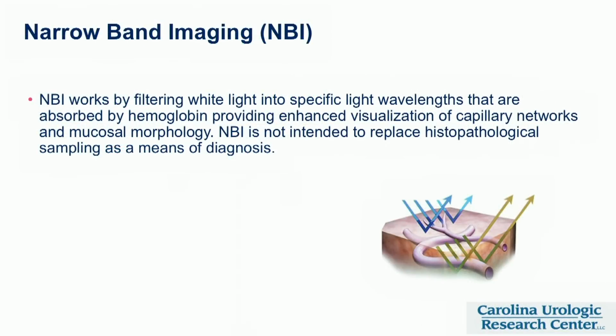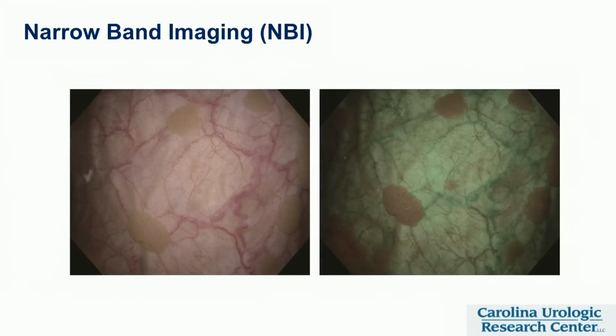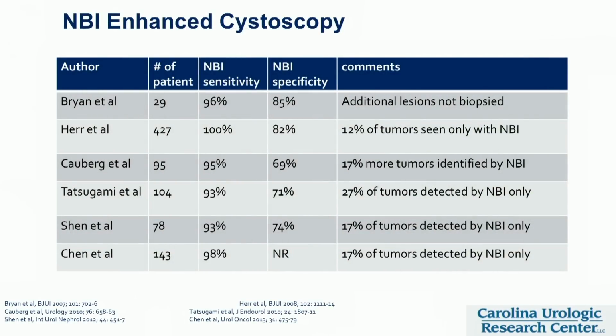Let's talk about green light, or narrow band imaging. It works by filtering white light into specific wavelengths, is not intended to replace histopathologic sampling, and is agnostic to endoscopic equipment. And you could see a nice example of a white light versus the green light, just simply when you flip the wavelength. Here's a series of articles, probably the best one published years ago by Harry Herr at Sloan Kettering.